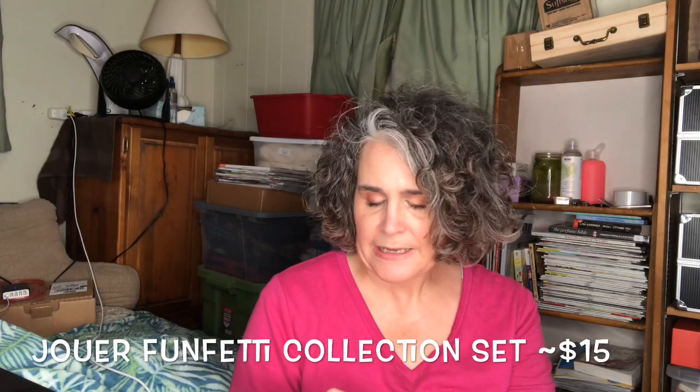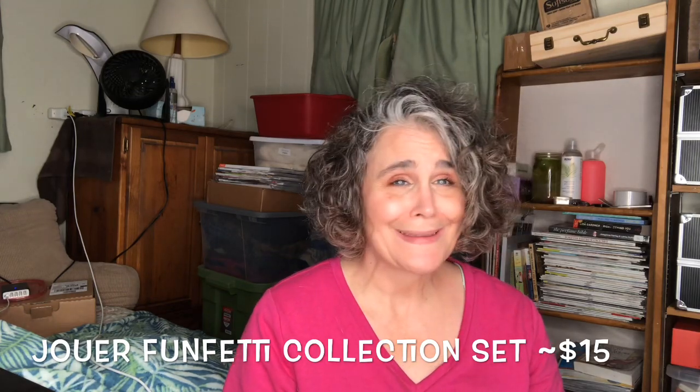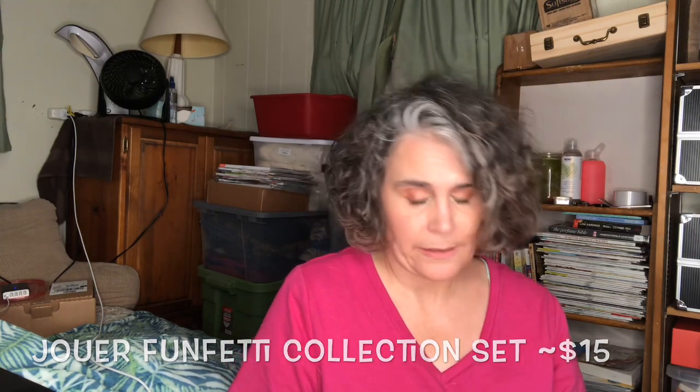All right, the next one, I wanted to try this brand. Everybody talks about this brand, and so I got one of her lip glosses. I put it in my cart, and I was like, that's good, I'll try it. And then I saw this in the sale section, and it is by Jouer. It is their Funfetti kit. It comes with an eye topper, a lip topper, and a small highlighter.